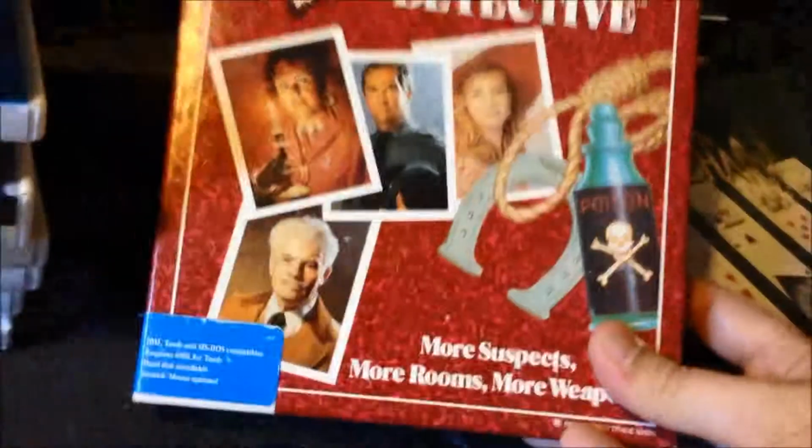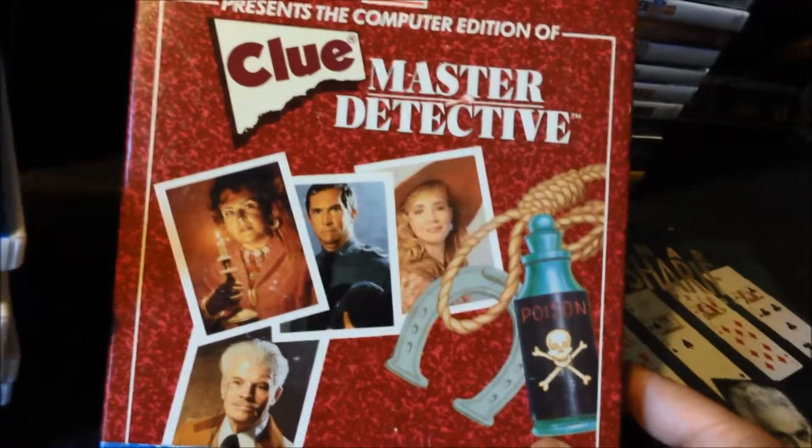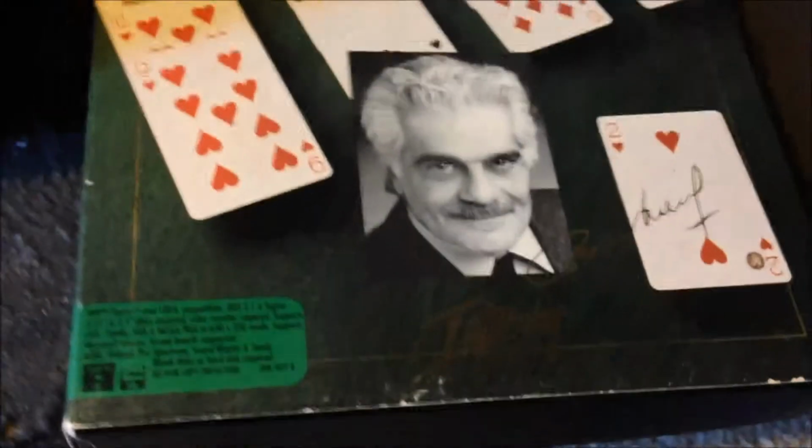So Clue Master Detective, made by Virgin Leisure Games, or Leisure Genius, I'm sorry. And then get a shot of that logo there. Parker Brothers. So this is kind of cool. Let me see. There's another one here. Omar Sharif on Bridge. So I guess this is the guy that programmed the game, or maybe this guy's just a bridge player that was shown on it here.